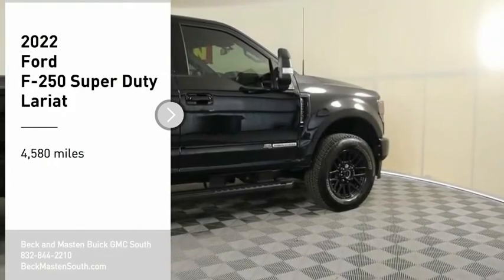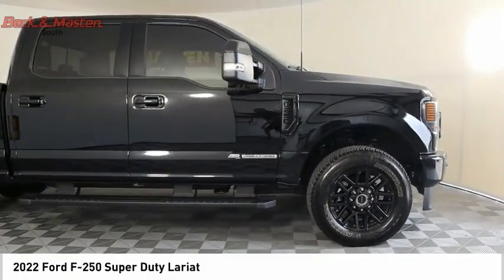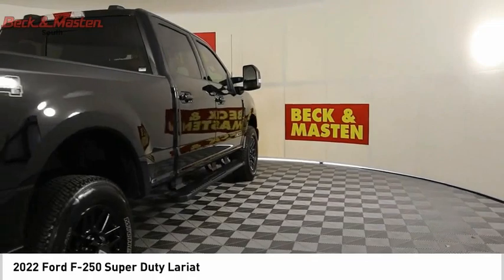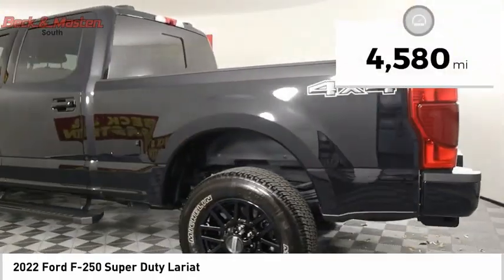We are pleased to show you the 2022 F-250 Super Duty. Head-to-head fuel efficiency, head-to-head towing, head-to-head torque. Ford F-250 Super Duty. This vehicle has less than 5,000 miles.